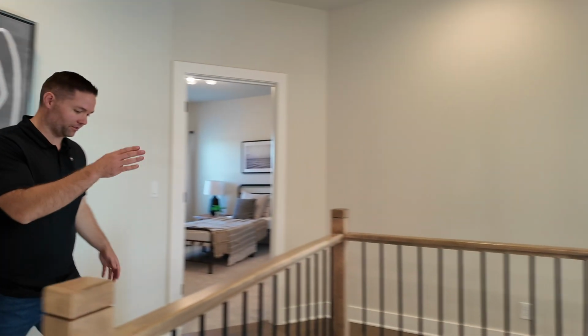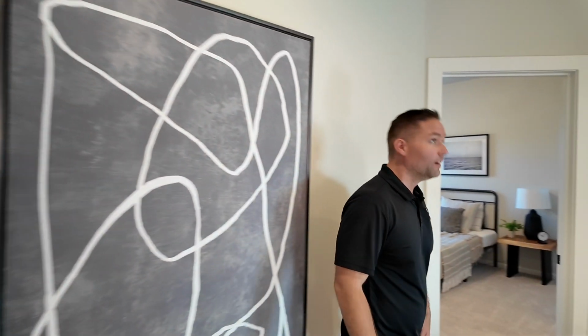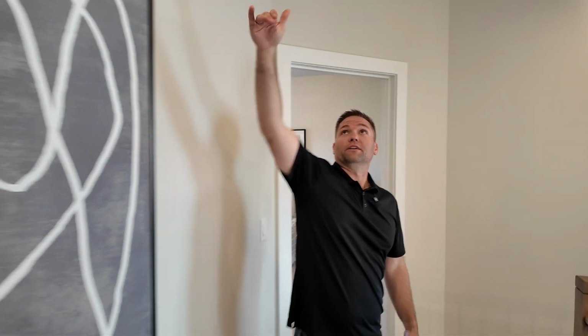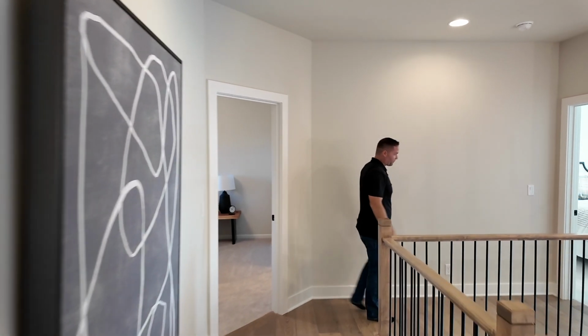Where should we start? We'll save the master. What do you notice up here? We got some upgraded hardwood floors on the second floor. Engineered hardwoods that carry into the master. Yeah, but we got to show that last. Yeah, we'll show it last. All right. So one thing I noticed too, Nick, I think these are 9-foot ceilings up here. Pretty tall ceilings for a two-story second floor.